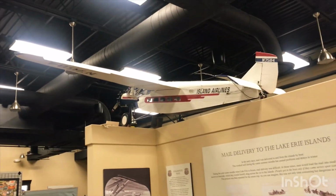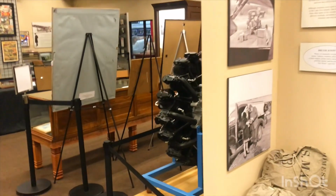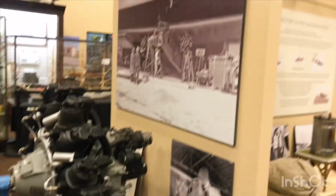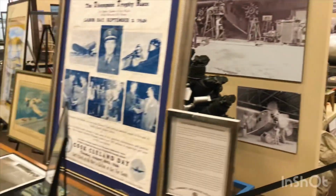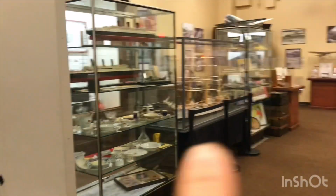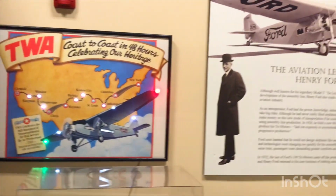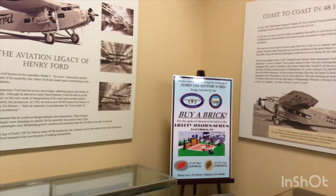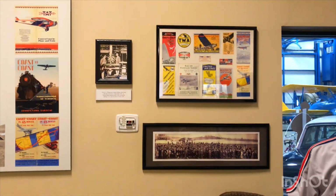And again, there it is up there. Island Air. And they have one of the motors around the corner here. And you can see it. See it there. And a lot more Americana. Some more TriMotor memorabilia.